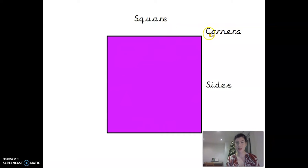Now we need to work out how many corners our square has and how many sides our square has. I'm going to get my pen so that we can check. Now the corners are these pointy bits on the end. So we're going to count our corners. We've got 1, 2, 3, 4. So how many corners does a square have? 4, absolutely. I'm going to write a 4 here.